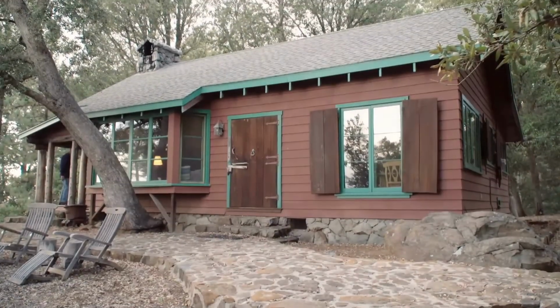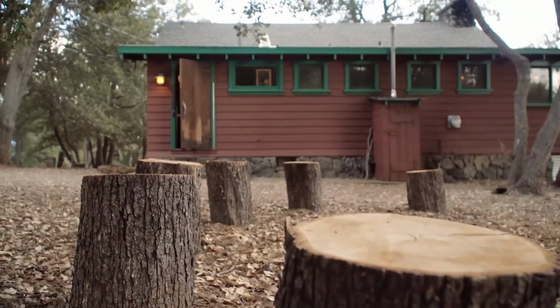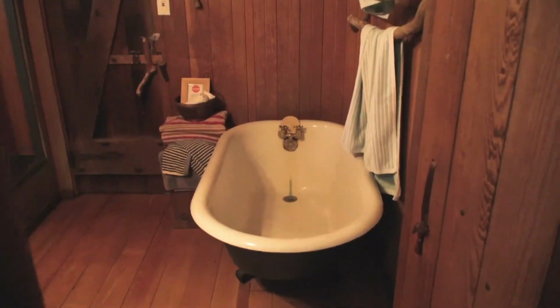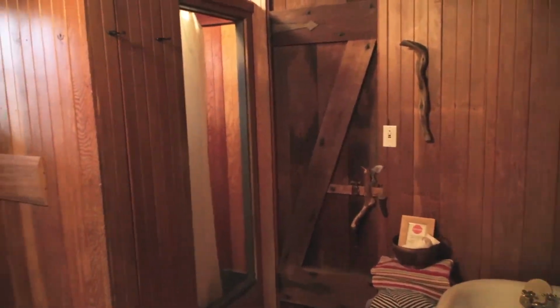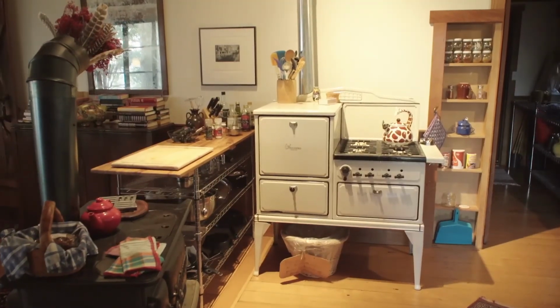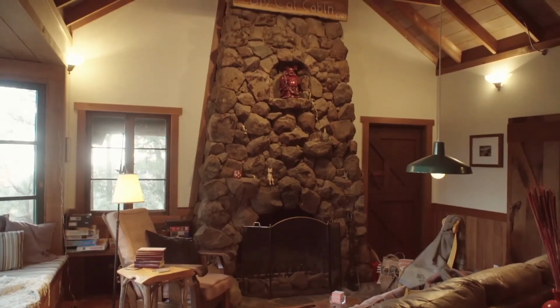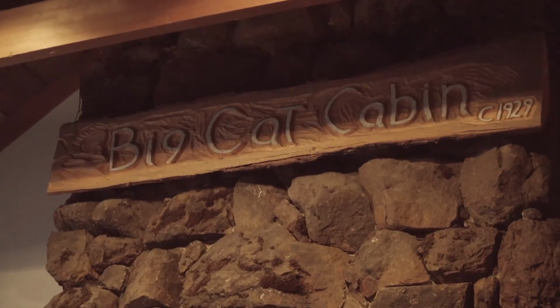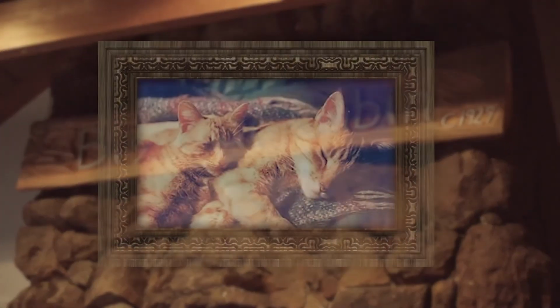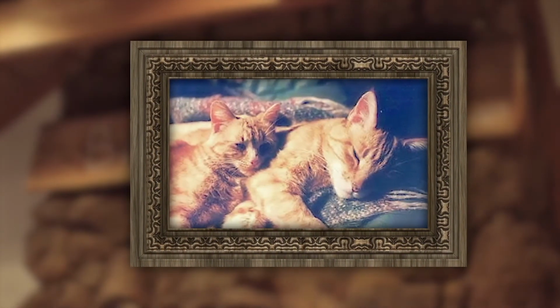Big Cat Cabin is a fabulous 1929 cabin, probably designed by Richard Requa, who was one of the most famous architects in San Diego area at the time. We were able to purchase it from the original family, and you'll see it just is a real fantastic old cabin that you can't find anywhere else anymore. Big Cat Cabin, all right. And that got its name because there was a big tabby cat. It was because he loved that cabin and he wanted to be there, so we had to buy it.